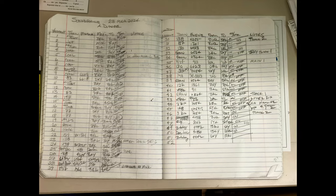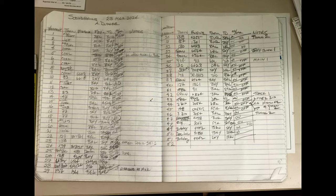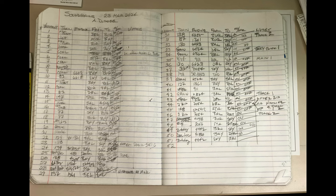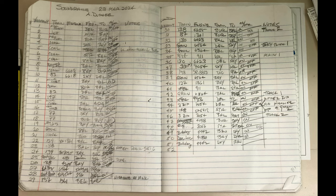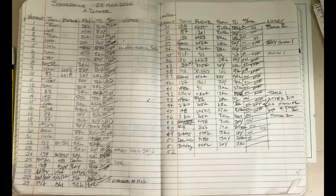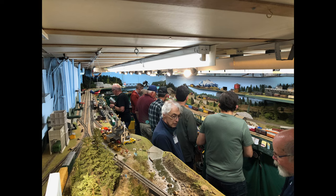And here's an example of a dispatcher's log that shows the number of trains and the type of trains that we ran. You don't have to study it. I just wanted to show you that the dispatcher wasn't goofing off. Here's what it looked like with all the people in the room again on the second session.